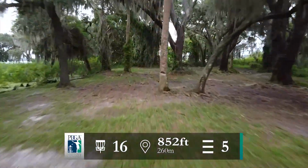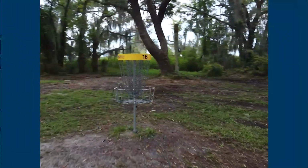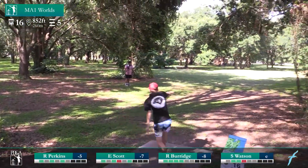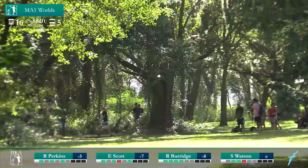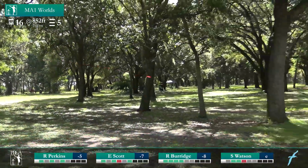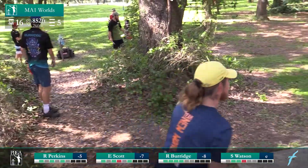Real fast, we are here at hole 16, an 852-foot par 5. This is a big one with some guardian trees there at the end. But you have a little more room to play with than the last couple holes, as you have some wider fairways than we're used to seeing after that collection of tightly wooded holes back there.